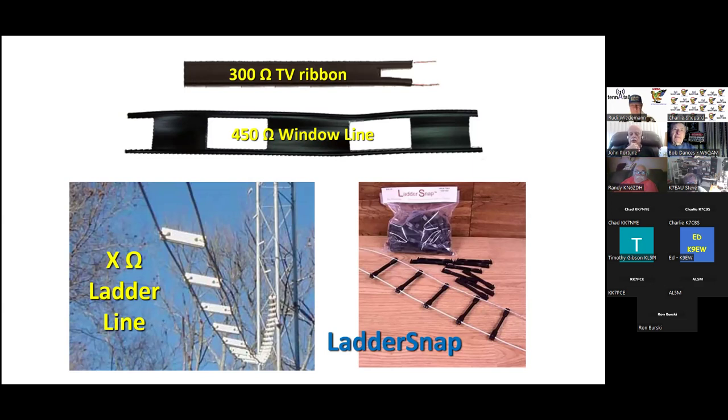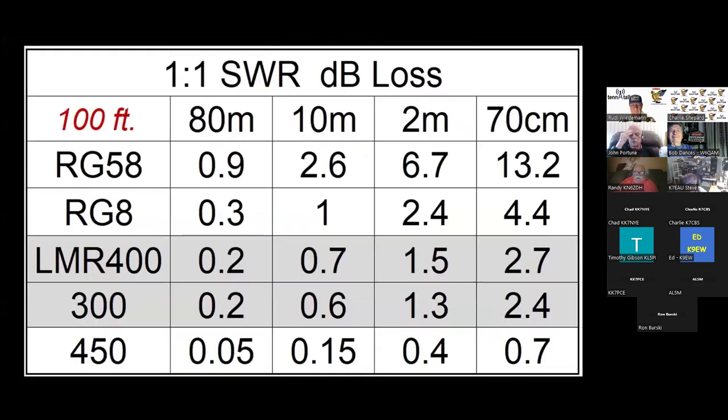There's an interesting product out there, if you're not aware of it, called Ladder Snap. I have quite a bit of it. These are molded plastic pieces that you can use yourself with just some solid copper wire, and they just snap on the wire. Quite a nice little product if you're into using ladder line for feeding your antennas. I highly recommend the product. I don't make any money off of it, but I just like the product.